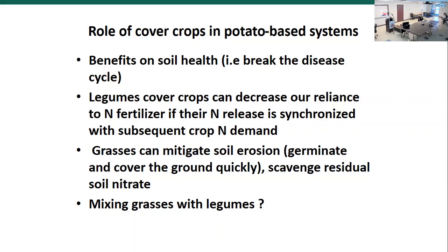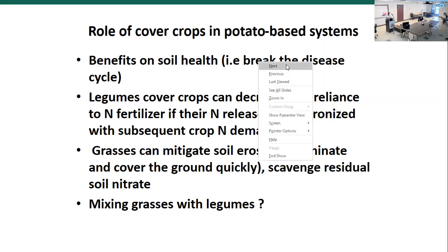But regarding the timing of nitrogen release from legumes, especially in our conditions, if we do a fall plowing, we can have a synchrony between that nitrogen release from legumes and the time potato will need it. Grasses, on the other side, don't fix nitrogen, but they have a good ability to mitigate soil erosion because they germinate quickly and cover the ground quickly. They can also scavenge residual soil nitrate when you harvest a high-demanding crop such as potato. So by mixing grasses with legumes, we can find a benefit by mixing both.